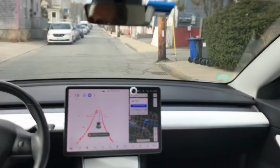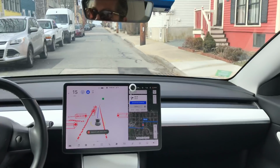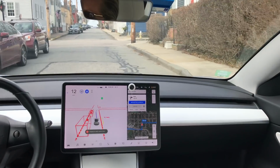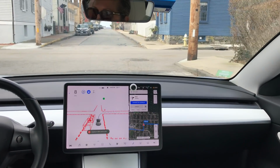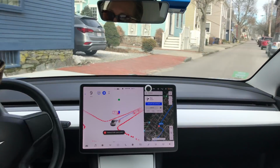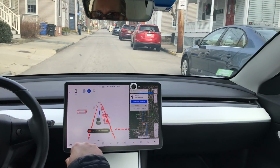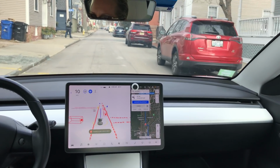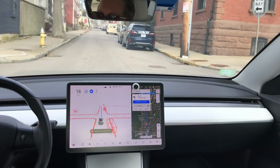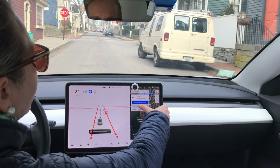That was pretty decent commitment to the maneuver. Not always good at committing on a turn. Keep slowing down in this one spot. I don't know if he's watching what that guy's doing. I mean, he's on the sidewalk, so it shouldn't be that cautious. Okay, that's it for today. Let's go upload.